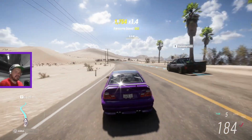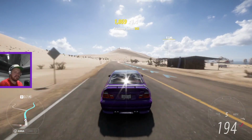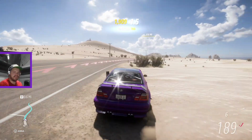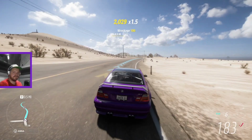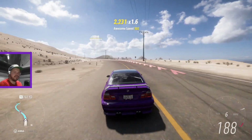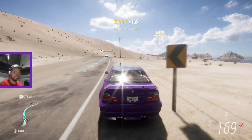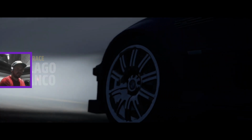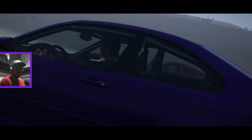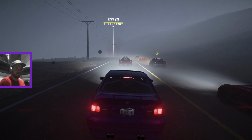Is there any drifting in this game, or is that just a lost art? Because I haven't seen any drift zone or anything like that. Is that not a thing anymore? Or have I just not unlocked it? What the hell? It's very dark and foggy. It's gonna be atmospheric.